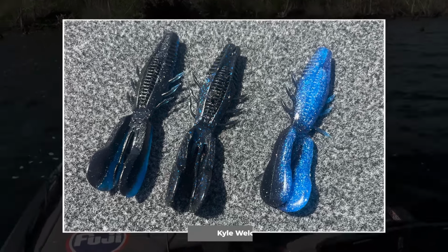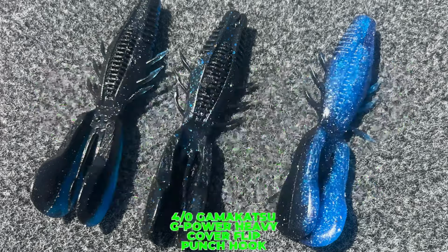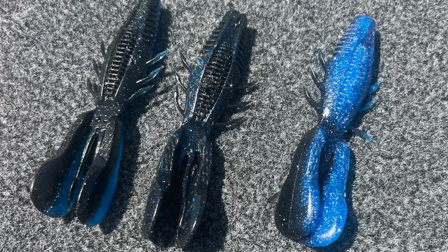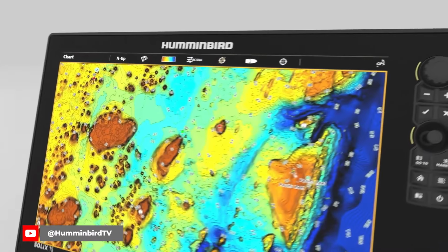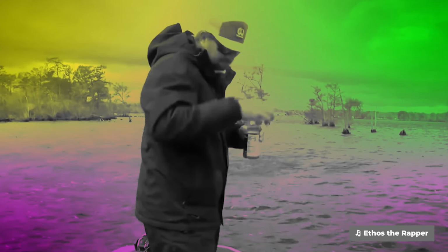He rigged that Bronco bug on a 4/0 Gamakatsu G-Power heavy cover flip punch hook, that's a mouthful, with a pegged 1/4 ounce weight, and he fished it on 22-pound Sunline Shooter fluorocarbon. Electronics wise, he said for the first time in his life he got a Humminbird Coastmaster chip instead of a LakeMaster. And he said that was key for finding the right stuff and for navigation because of course that river and the Albemarle Sound are tidal. Man, with that Coastmaster chip and that 45-pound lead, maybe we could say Kyle was coasting? Dang straight he was. Number 2.